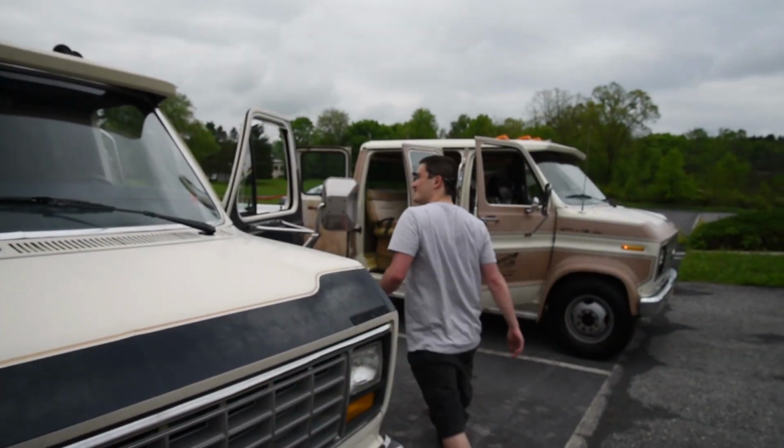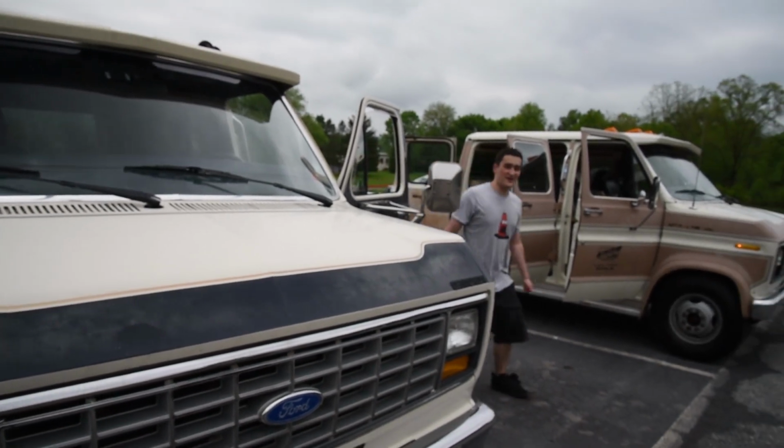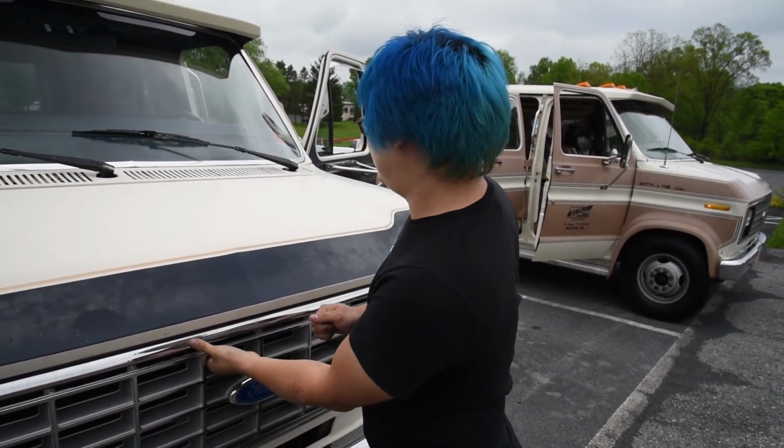Fuck, that's hot. My hood release gets stuck sometimes. Yeah, so there's a trick to this. Yeah, I know the trick. It just gets stuck. All right. Do it again. I didn't get that far yet. There you go.